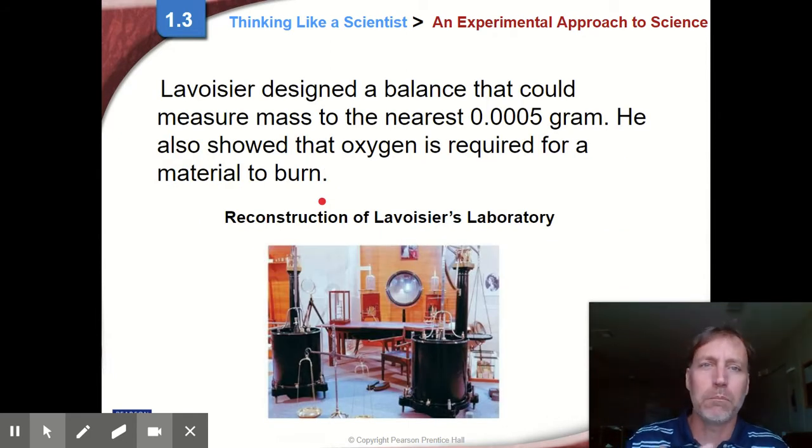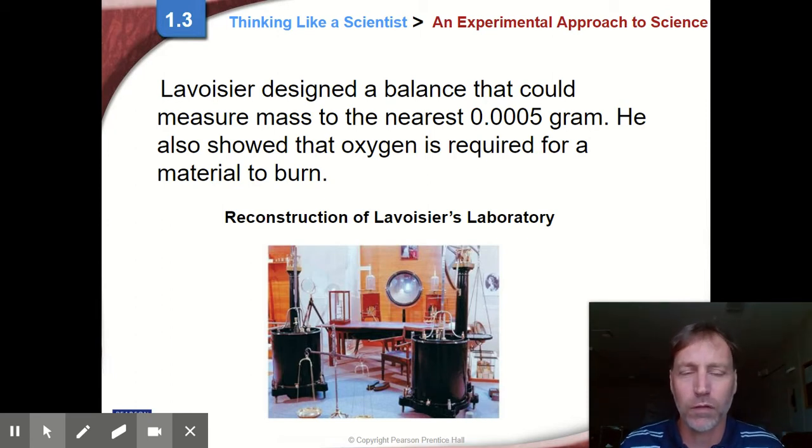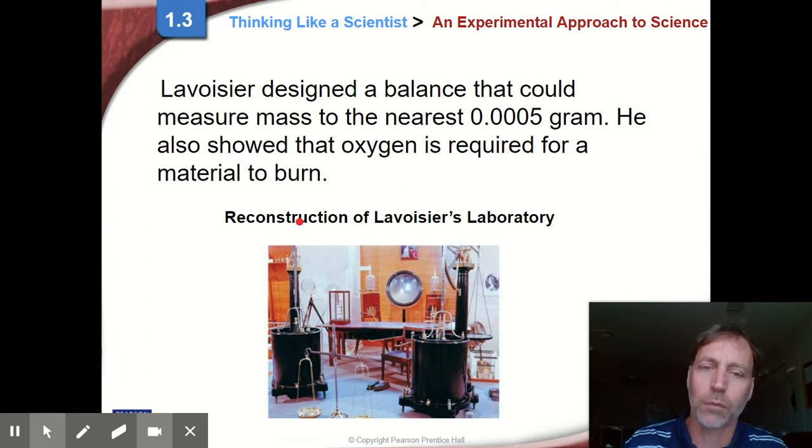He designed a balance that could measure mass to the nearest 0.0005 grams. Very, very accurate and precise. He also showed that oxygen is required for materials to burn, so this idea that oxygen is part of what we call the fire triangle today. And here's part of a reconstruction of Lavoisier's laboratory.